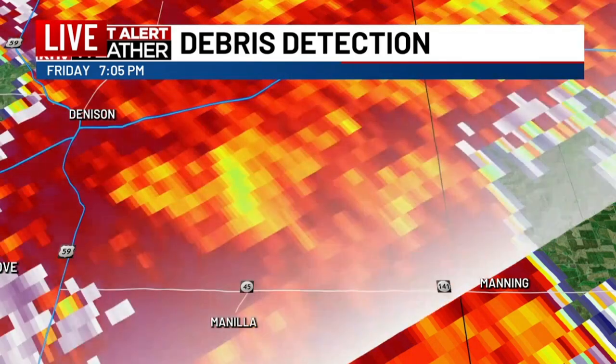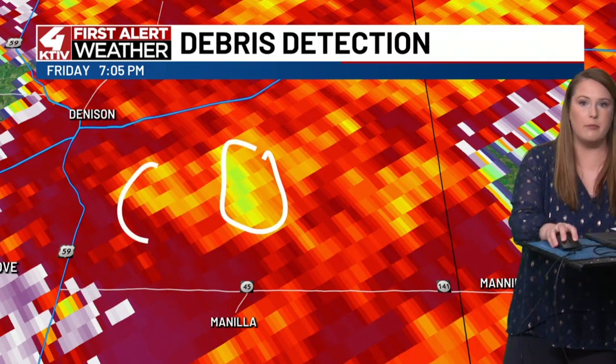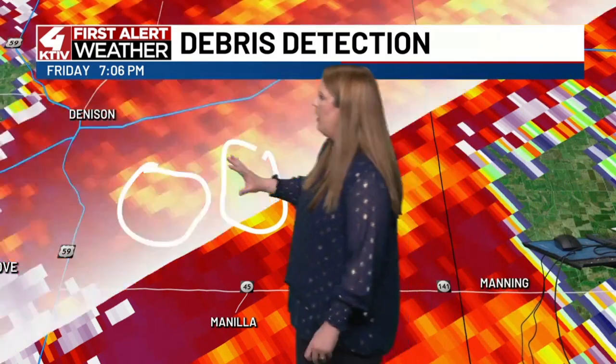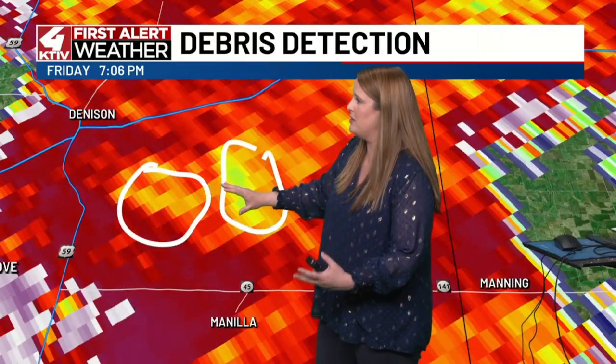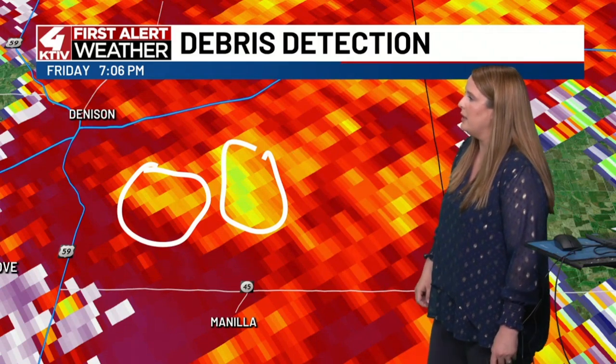I'm going to backtrack this just a little bit for you, Ron, just to see that circulation as we pass it by. It was a lot stronger when it passed over 141, but it's still a tight circulation, though it doesn't look to be as intense as it was when it was close to Manila. And it did look like we had two areas of debris. We had this green spot that's showing up here, that larger area of debris, unfortunately likely coming from Manila, and then a secondary area of debris here to the west. So I believe, Ron, you probably believe the same thing: there were likely two tornadoes on the ground here as that crossed 141 and into 59.